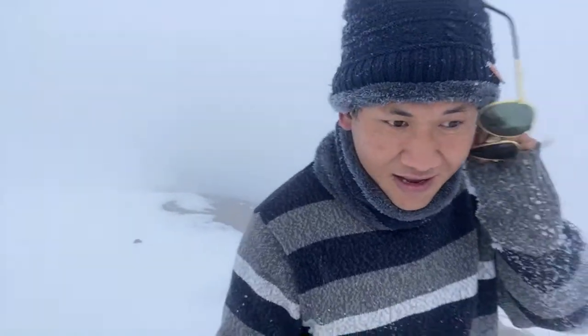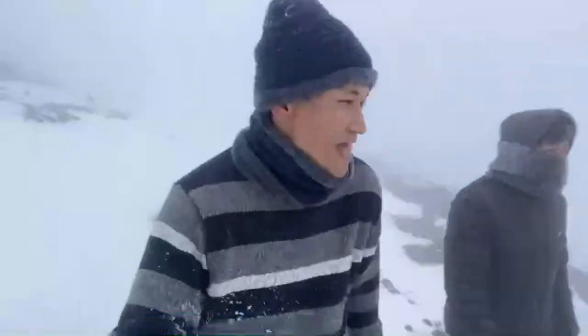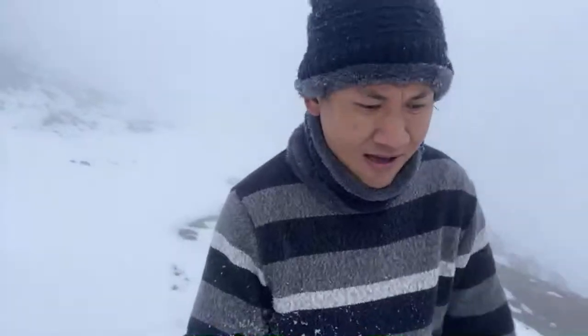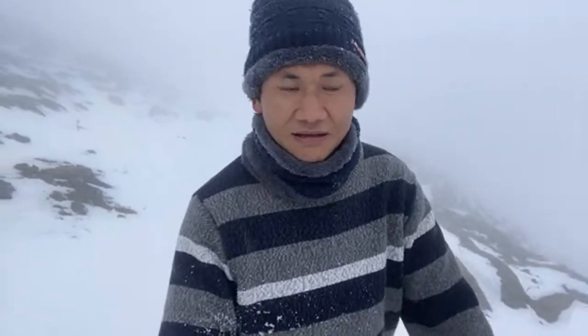We were kind of lost actually. We were heading towards that direction. Actually, that's not our place. Look at this, the visibility is very poor. It's very funny though. We're getting kind of lost in this. But this is nature.